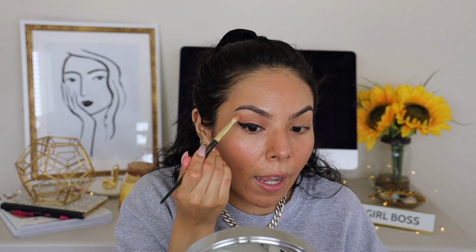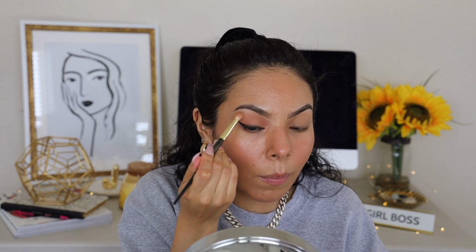But today I just want to do the full lash and give myself that full effect cat eye, because I feel like the wing is really a cat eye statement wing. I also feel like because I did such a simple eye, I could get away with doing this dramatic wing.